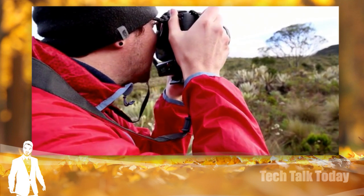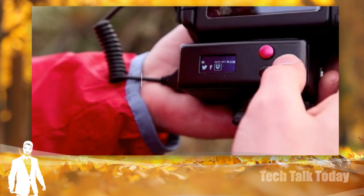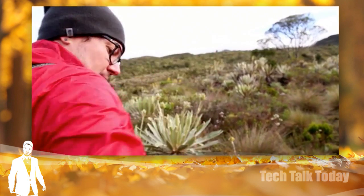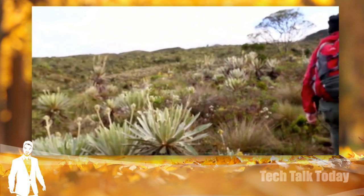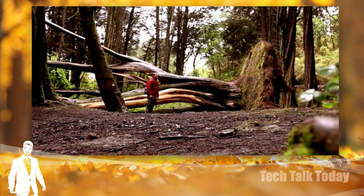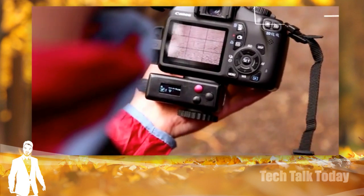So you've got a dude with a pretty nice looking SLR camera, and he's taking some nice outdoorsy pictures, and you notice he's got something attached to the bottom. And you see a Twitter, a Facebook, and a Dropbox icon on a little LCD screen. I want that. Twitter. I can wait until I get home to my computer. I don't need to be like, I am standing at this tree right now. Well, he might do other stuff too. You just wait and see. I need that wearable camera.